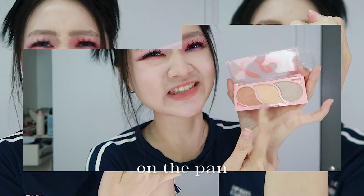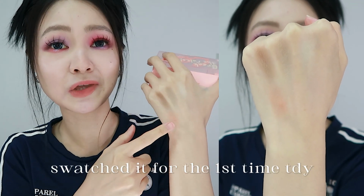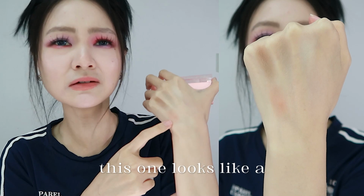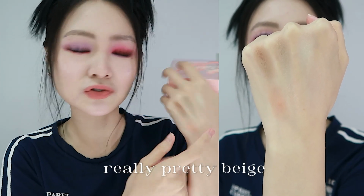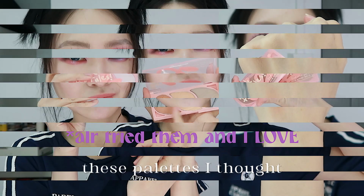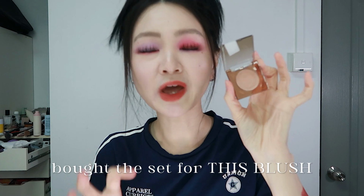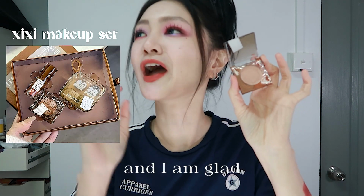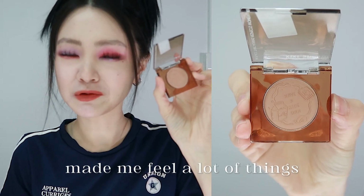These two shades! On the pen, it looks dark and muddy. Swatched it for the first time today, right here, and ooh, this one looks like a really pretty peach. And this one looks like a really pretty beige, so I might try them out. These palettes I thought I would hate, but they actually surprised me. Blush shade is what I bought this entire set for, and I am so glad it is exactly what I thought it was. Made me feel a lot of things.